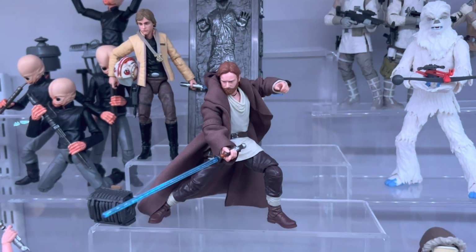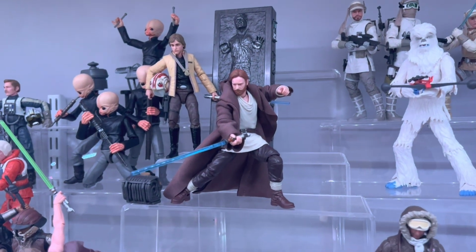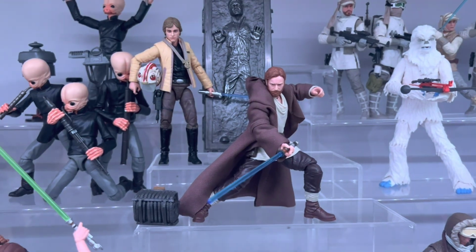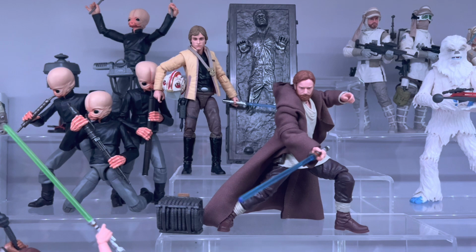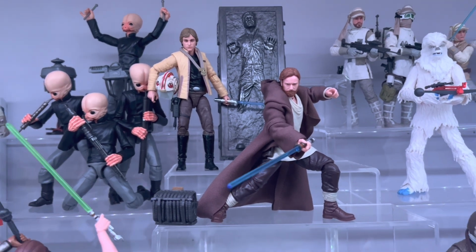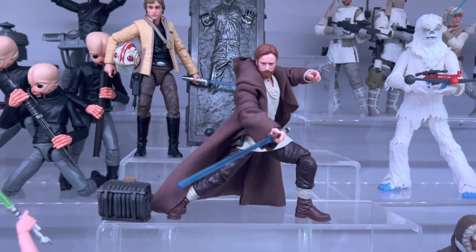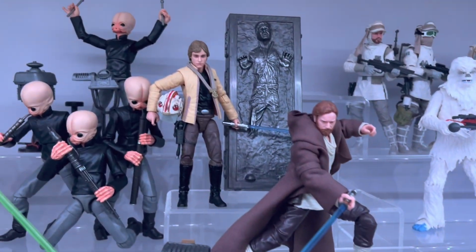What was supposed to be my Kenobi section is now just Obi-Wan and Kenobi, because I have my Kenobi figures sprawled across the shelf in weird different places. So what was supposed to be the original Obi-Wan section is now just Wandering Jedi, Obi-Wan Kenobi, all alone. But hey, eventually I'm sure that they'll come out with more figures from the show that I'll be able to put over here as time goes on. Hopefully.